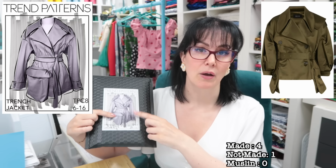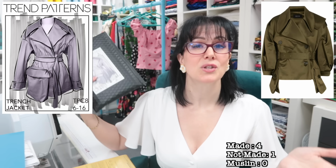I do have the fabric for it. I do have the pattern. Now I just need to work up the courage to give it a try. What's the worst that can happen? It will be a pretty coat that is either going to work for me or not. We shall see. But yeah, that's it for the trench coats.